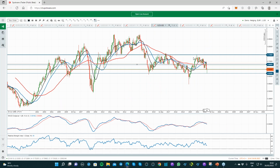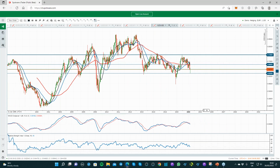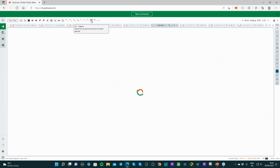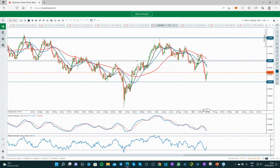Kiwi Dollar. In fact, I'm going to rush through the rest of these currencies because I do want to get onto the metals as well. Kiwi Dollar, here we go. Here is my horizontal level of potential support at 0.62, and it's exactly that level that price has recently bounced from. That's on the monthly time frame. On the weekly time frame, we can see that we are in a downtrend and price is headed back up. Now, I believe it's possible price could get back up to this previous low level here.